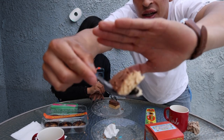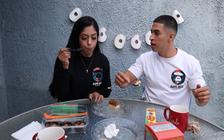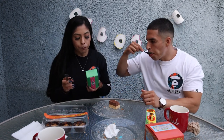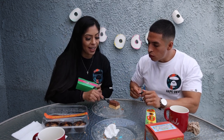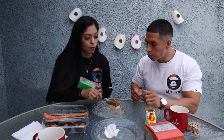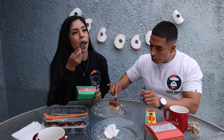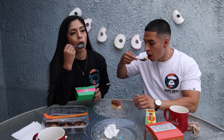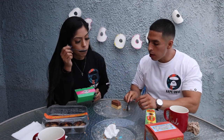Oh, what is this? Is it pie? This is how it's looking, guys. And it's good, but it does taste like cream cheese towards the end. So I don't like it. It's okay. Yeah, that aftertaste. Yeah, right? It has like a cream cheese aftertaste.